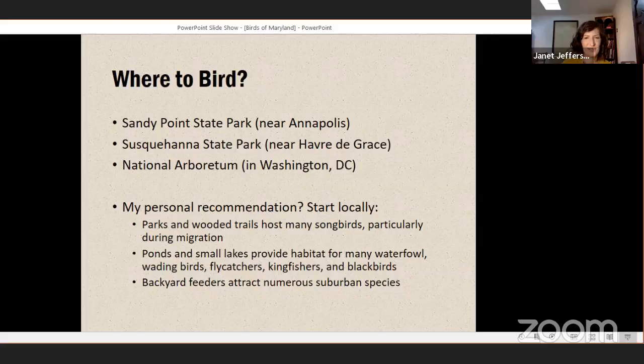Yeah, that's really helpful to remember to go local. I do think sometimes when we're thinking about wildlife, we forget about our backyard or even just down the street or in the small patch of woods around the corner. So that is really helpful.